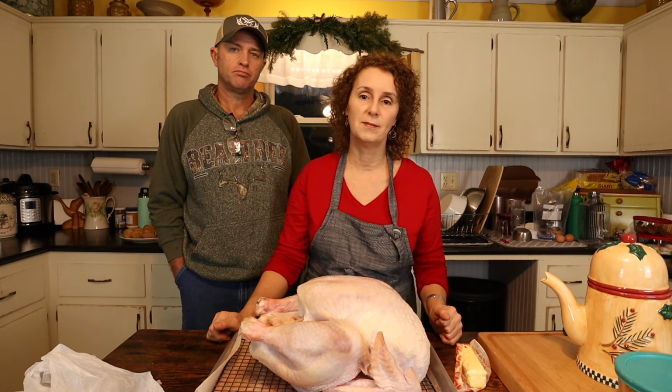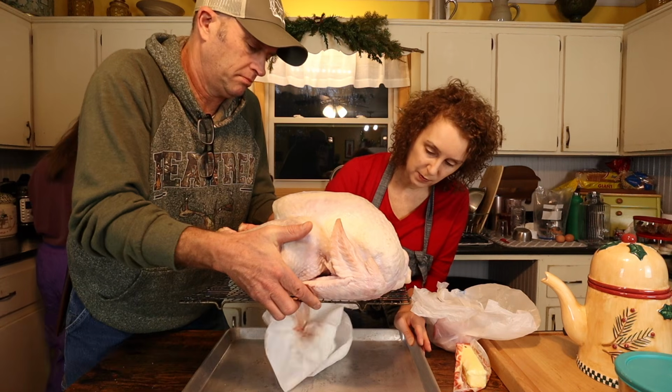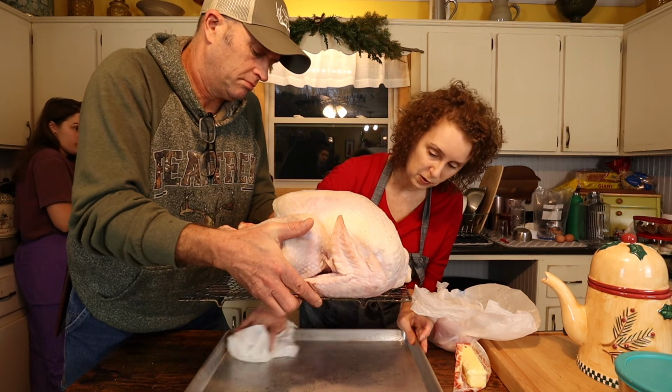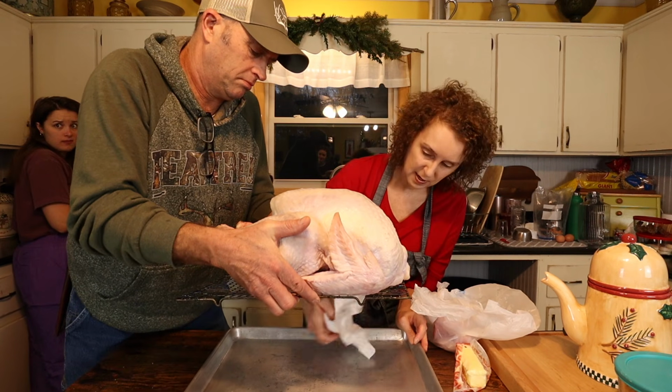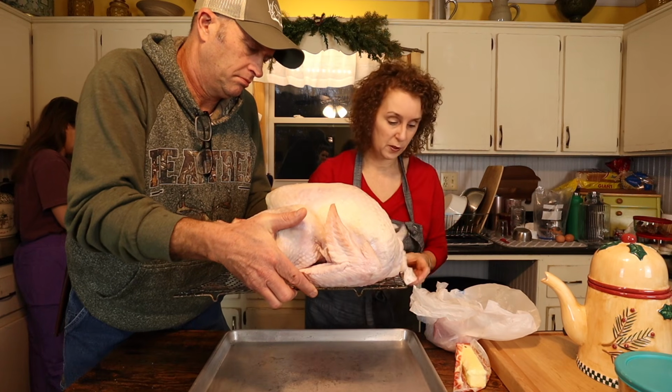So now we just need to put the butter on and get it in the oven. After it's sat overnight, sometimes some additional liquid drains out, so we just kind of wipe it out before we start the butter process.